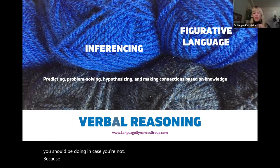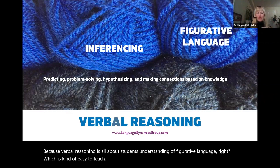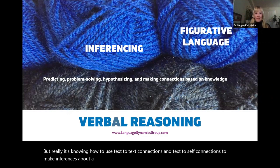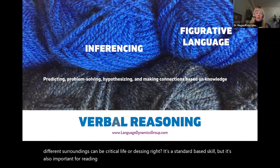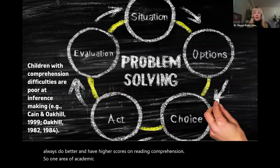Because verbal reasoning is all about students' understanding of figurative language, right? Which is kind of easy to teach. There's lots of activities available for that. But really, it's knowing how to use text-to-text connections and text-to-self connections to make inferences about a text. Making inferences about what we read, or what's being read to us, or actually just in different surroundings, can be a critical life or death thing, right? It's a standards-based skill, but it's also important for reading comprehension. Students who have higher levels of inferencing always do better and have higher scores on reading comprehension. So one area of academic language is this inference-making area that's often overlooked because a lot of folks don't know how to do it, all right?